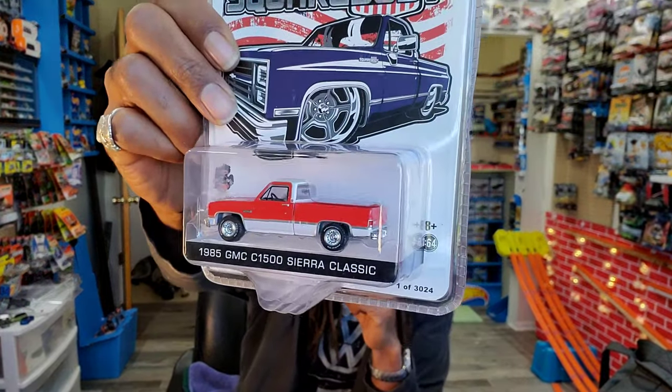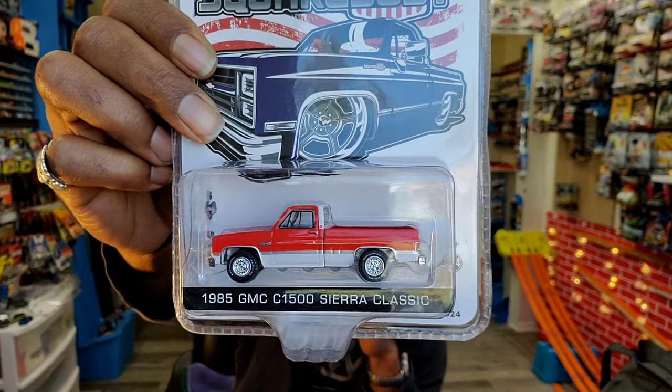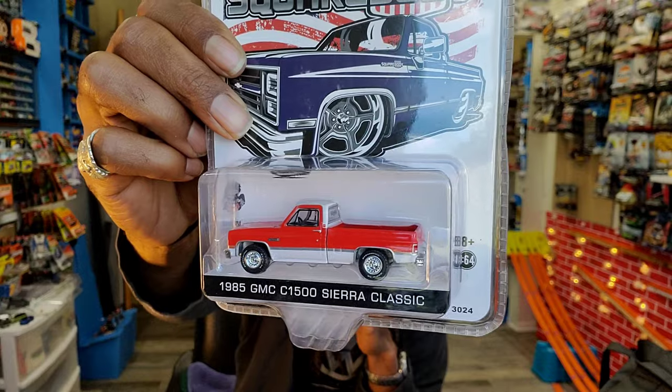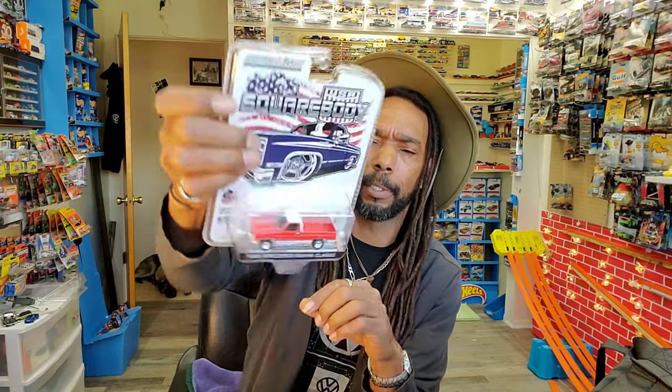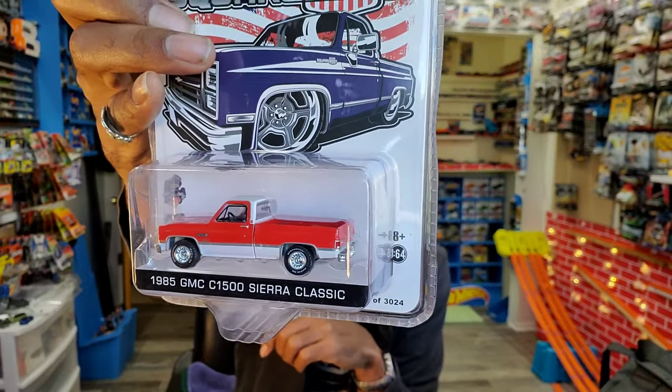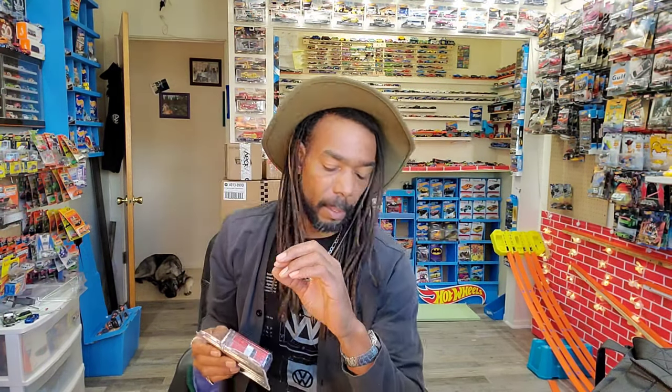Matt's a big square body guy. He's a Silverado guy, though, so he blessed me with this Cheyenne. Excuse me. Oh, wait, what did I get, a C1500? Yeah, Sierra, excuse me. What did I say, Cheyenne? Having dreams of a Cheyenne. But Sierra Classic is sick, and he's got them all. He's got this raw one, this white one, this one. He's teaching me a thing or two.